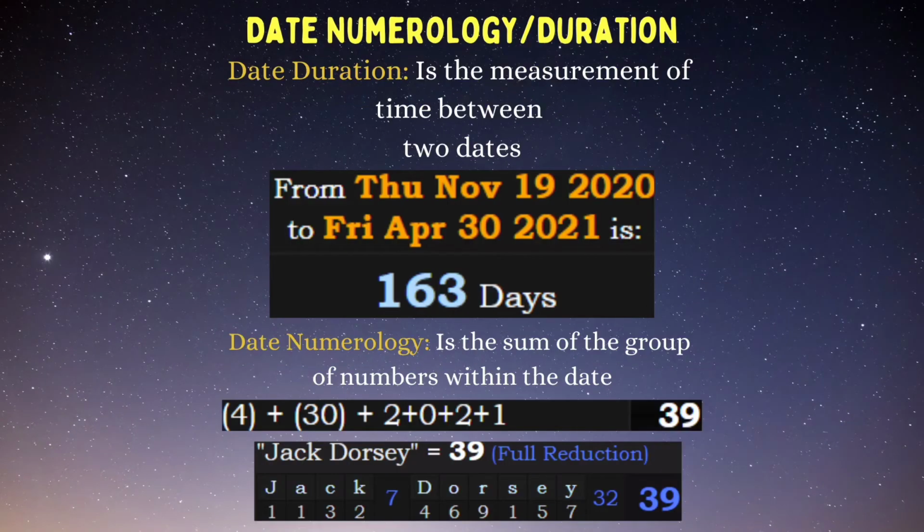Then next we pair this with date numerology or date durations. Date duration is simply the measurement of time between two dates, as you can see, and then date numerology is the sum of the group of numbers within the date, as you can see below. Alright, so let's get into it.